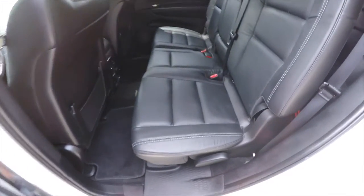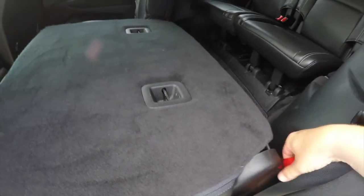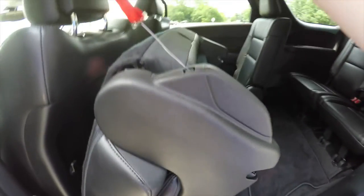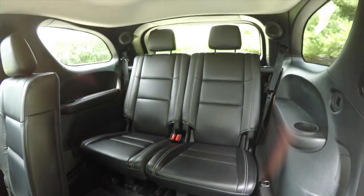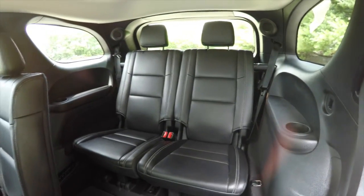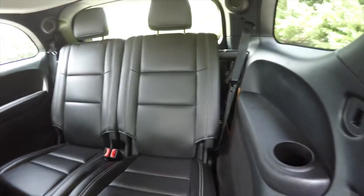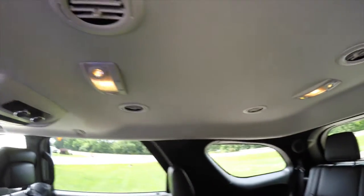And to fold the seats to gain access to the third row is easy just by locating the lever at the bottom of the seat. And then locating the red tab, just pull up on it, it will unlatch it from the floor. Third row seat, seats two across. It is a 50-50 split seat and it folds down. Inserts are perforated. Overhead map lights and reading lights.